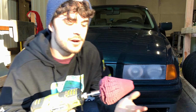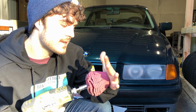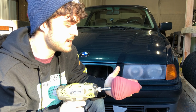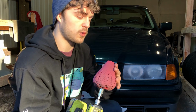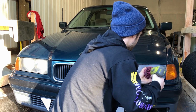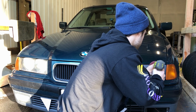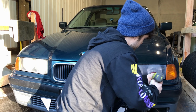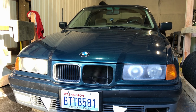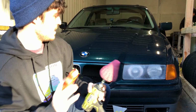I'm kind of debating how I should go at this, because usually you have a flat pad, like a buffer wheel, but this one's a cone, and you can't really push it down far enough to make a big enough circle to get circular motion, so I might have to just hit it with the side. I think I might try both ways and see what works best. Nice. I'll kind of work on it in tiny little sections at a time. Oh yeah, that seems to be working a little bit. Bet. Let's hit the rest of the headlight.